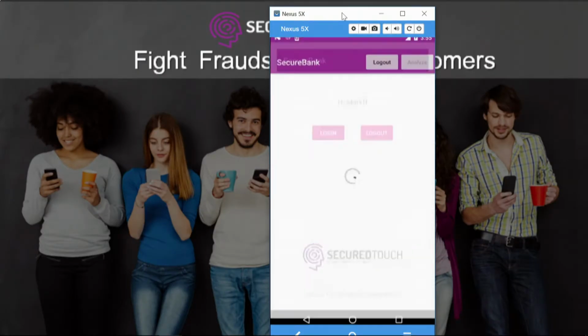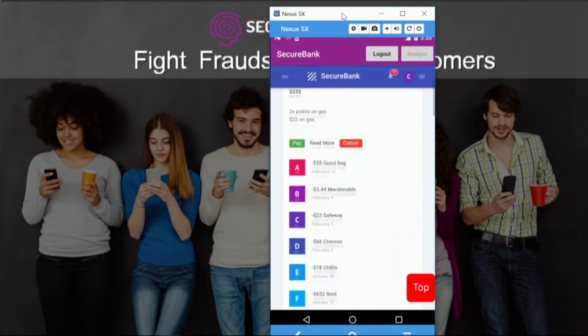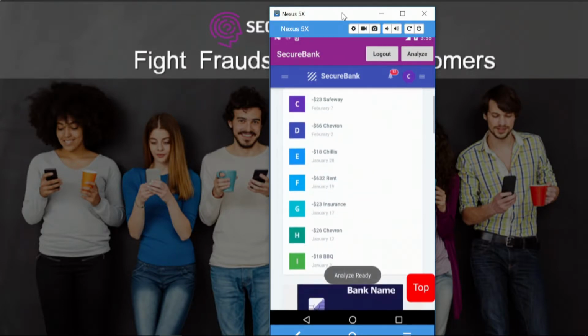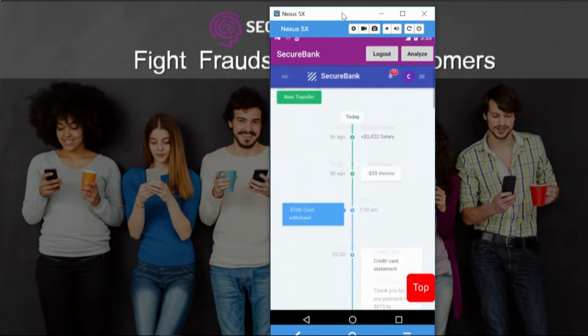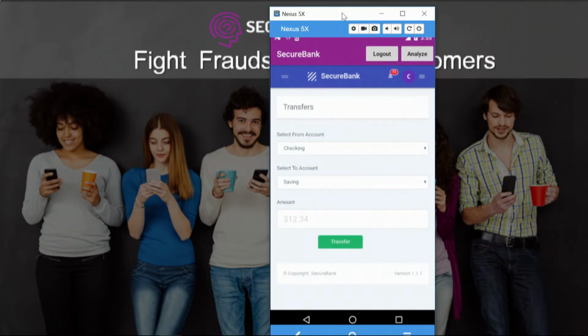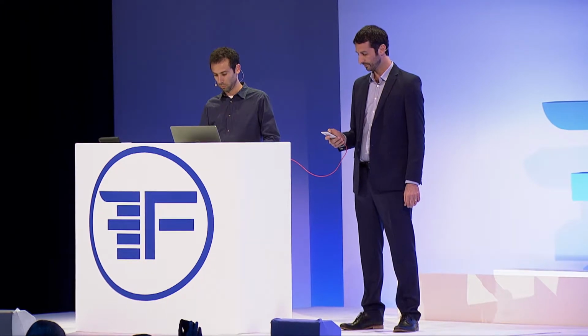So this is Secure Bank. This is our banking app. This is my credit card activity. I was at McDonald's and Chili's in the same week. And now I need to transfer some money to a friend who paid for the Airbnb when we were on holiday together.